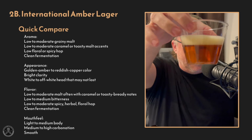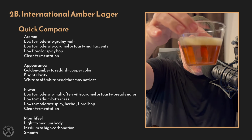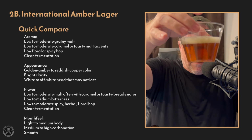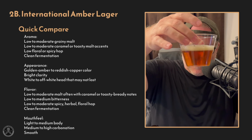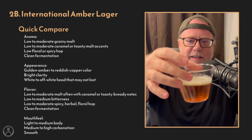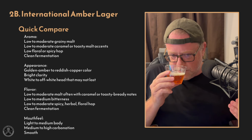Since I've got it up to the camera, clarity is outstanding. Color, the camera seems to enhance all these colors. It's slightly lighter than what's coming out on camera, but it's a nice copper color, in between the descriptors that I remember. That little bit of off-white color in the head is standing really nicely, more than I expected from what I just read. But let's get into some of the other character here.